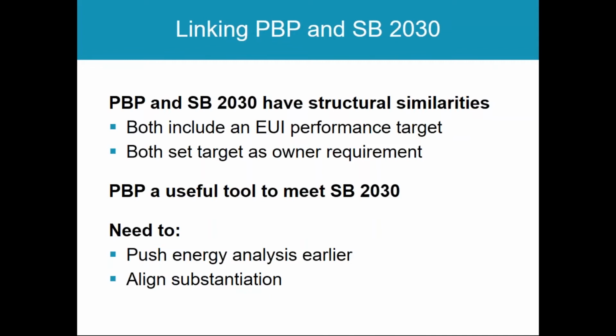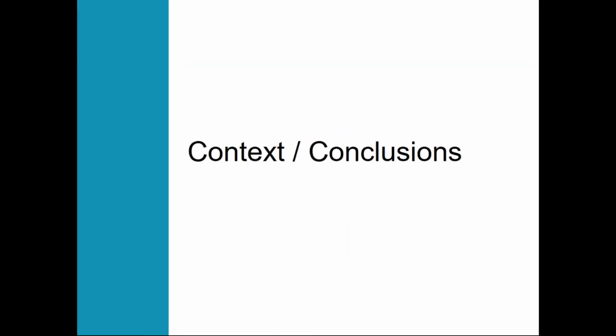And then taking a long-term view, we think that performance-based procurement in Minnesota may need to have two paths: one, to widely introduce performance-based procurement with an open goal setting, and a second path that would better support SB 2030 as the performance-based procurement goal. I'll hand it back to Scott to go over some context of performance-based procurement and then some conclusions.